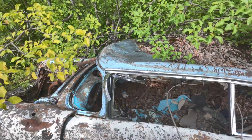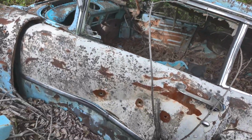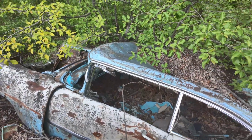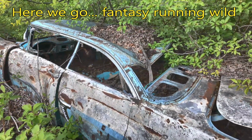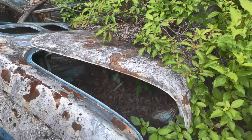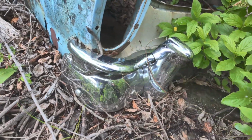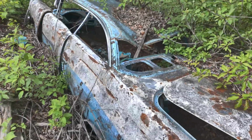She's basically completely stripped. There's no gauges. There's bullet holes in it. 1, 2, 3. That's probably why it crashed. Maybe it got off the road because there was a chase and they got shot at. Yeah, that's probably what happened. When they were smuggling liquor during the prohibition. Well, with the size of this trunk, you can probably smuggle quite a bit of liquor. But look at this, this is probably like 60-year-old chrome. Yeah, and it's like perfect. Yeah, that's pretty awesome.